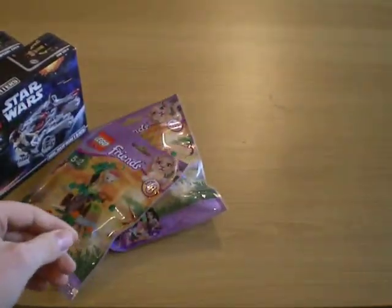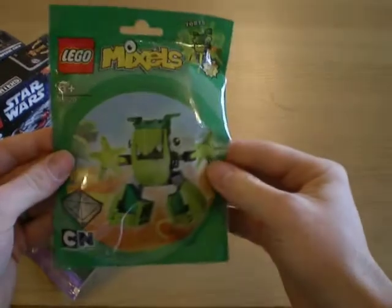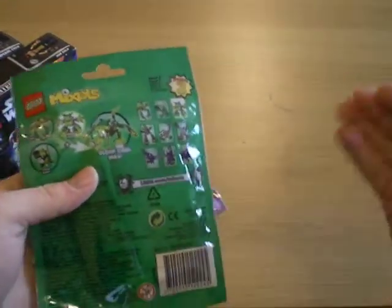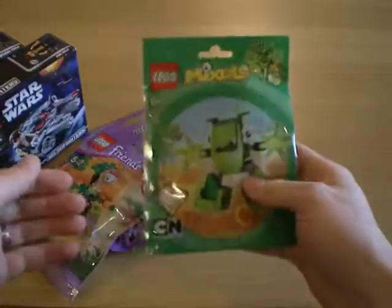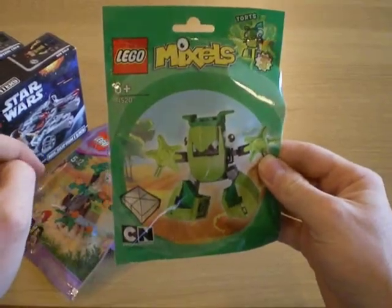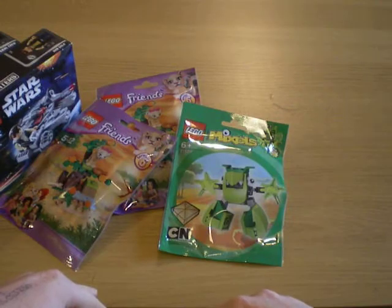And while I was there, I also picked up my first Mixel, which is Torts, Series 3. This was reduced because it was open, but everything's there, so I don't really care if the packet's a bit ripped. Again, mainly for the parts, some nice colours. You got the starfish, which I like. I might be picking some more of these up in the next series, but wait and see.